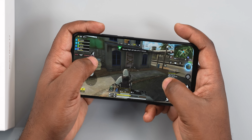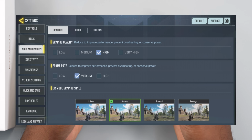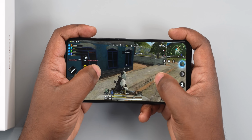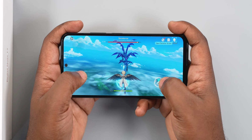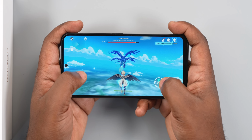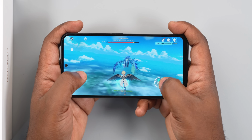For Call of Duty, it played the game at high graphics and medium frame rate. It ran the game at 30 FPS, again not the best gaming experience. For Genshin Impact, one of the most demanding games on mobile, Redmi Note 12 ran the game at low graphics, and for the most part, the game was playable with it lagging here and there.